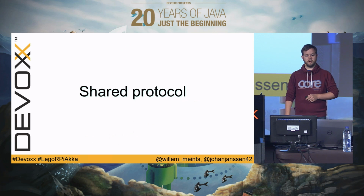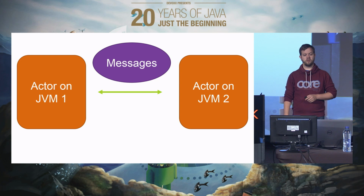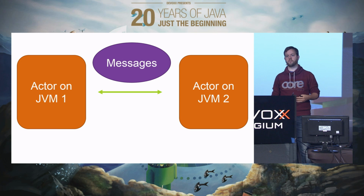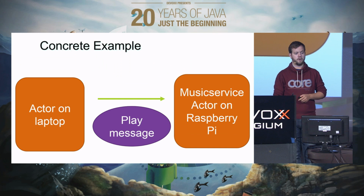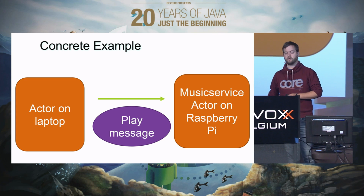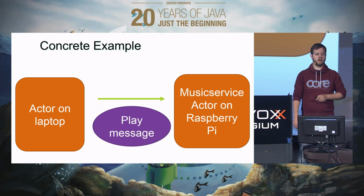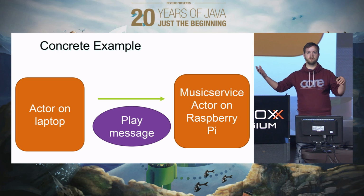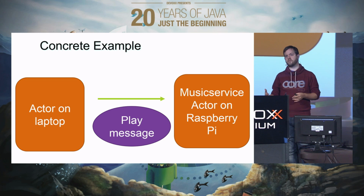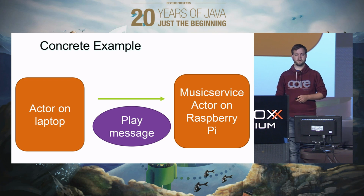That's all cool, but we have a slight problem. Since we now have two applications, one on the train and one on my computer, I need a way to share a protocol between them, namely the messages we're going to send. For example, I have an actor on my laptop, my train control actor in this case, and it's going to send a play message for a song on the train that's going to play across the speaker. But that message has to exist on both ends, because Akka doesn't use JSON or XML or SOAP or anything. It uses a binary serialization, so you have to share the messages between one system and the other. And this is how we do that.